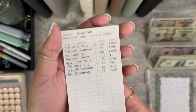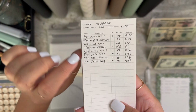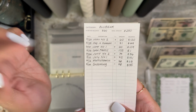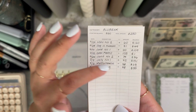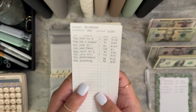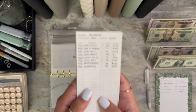Here is a close-up of what my tracker looks like. So I just put the dates. I put what it is. So if it's like my paycheck, I'll put like May number 2, June number 1, etc. I'll also just go ahead and put in what it is that I'm spending money on. This just helps me keep more track of what I'm spending and putting in, so that I really reach my goals.